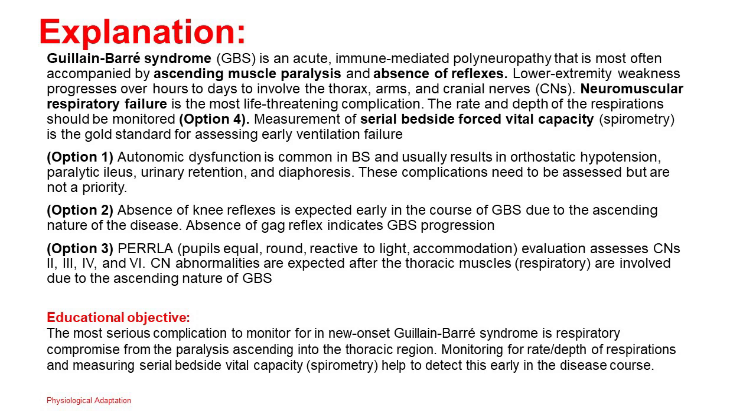Educational objective. The most serious complication to monitor for in new-onset Guillain-Barré syndrome is respiratory compromise from the paralysis ascending into the thoracic region. Monitoring for rate and depth of respirations and measuring serial bedside vital capacity, spirometry, help to detect this early in the disease course.